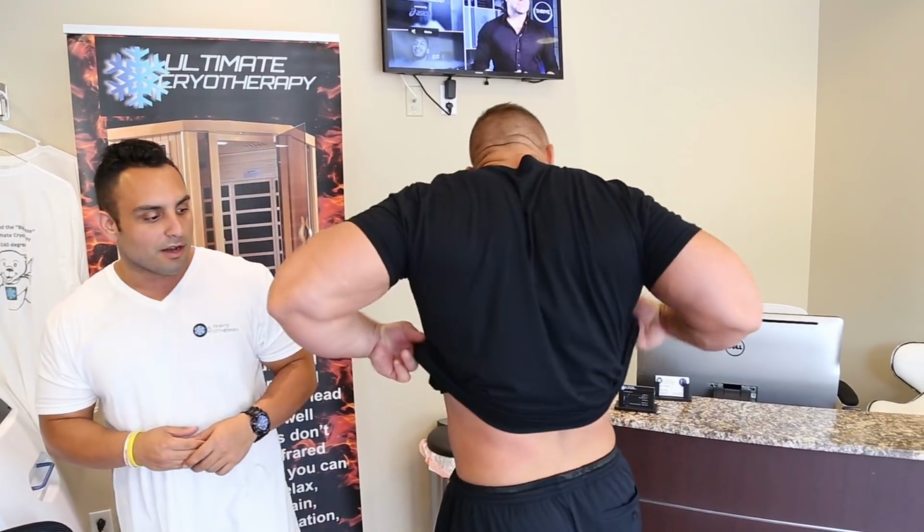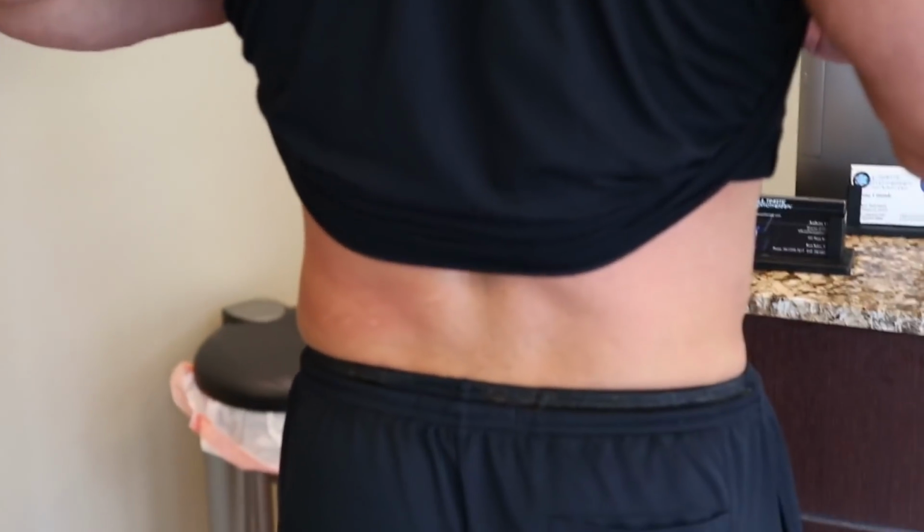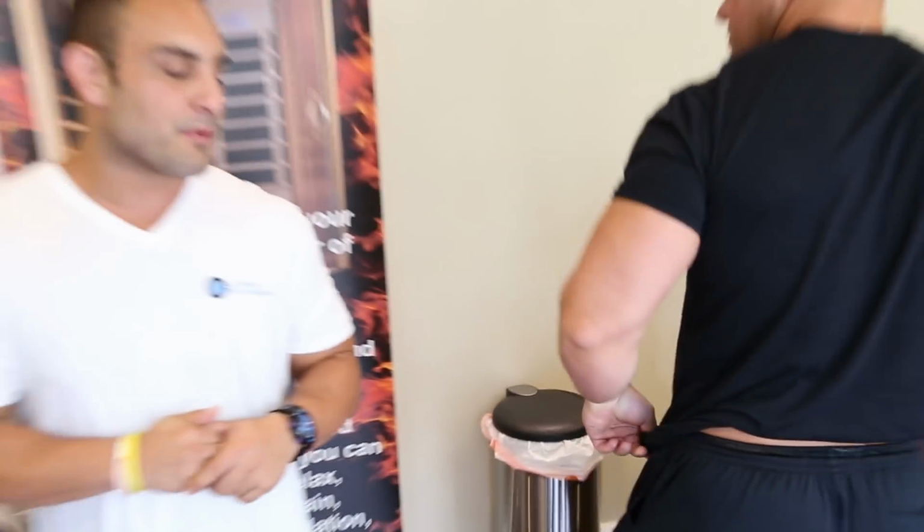It's a little red. You might get a little redness for the next couple hours after you do a session, but it's perfectly normal. It's not unhealthy or anything like that.